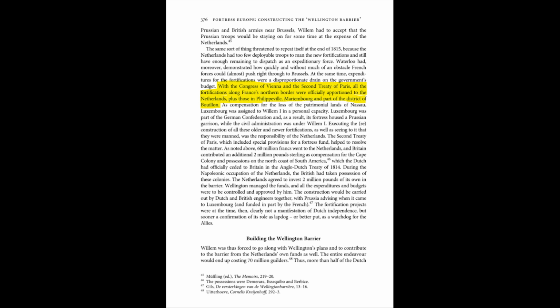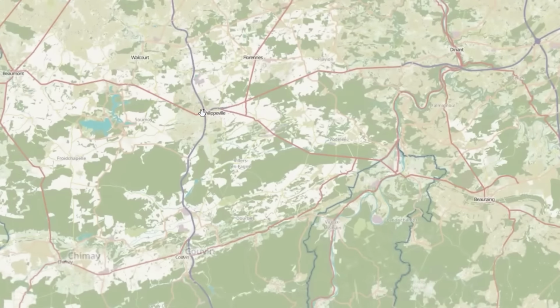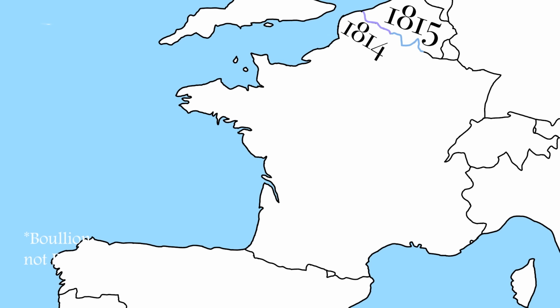Thus, as de Graaf writes, with the Congress of Vienna and the Second Treaty of Paris, all the fortifications along France's northern border were officially apportioned to the Netherlands, plus those in Philippeville, Marienborg, and part of the district of Bouillon. So this middle section of the border, around the strategically important town of Philippeville, approximately from today's Hunels to Bouillon, is from the second, 1815 Treaty of Paris, and the sections before and after it date back to the Treaty of 1814, before Napoleon's desperate attempt at a comeback.